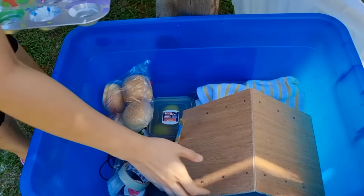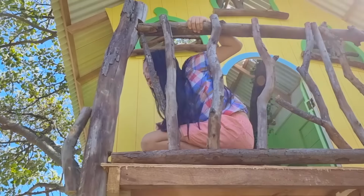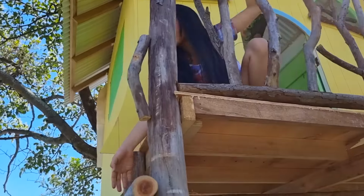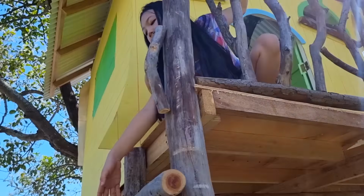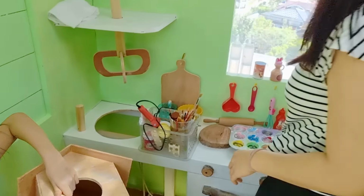We're gonna spend some time painting this birdhouse. Help me bring this up. Thank you. No slippers allowed. We're gonna be sleeping on the floor. All right. This is going to be a challenge. It's so tight in here.